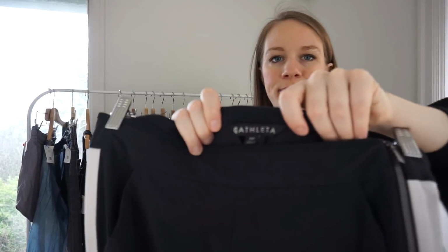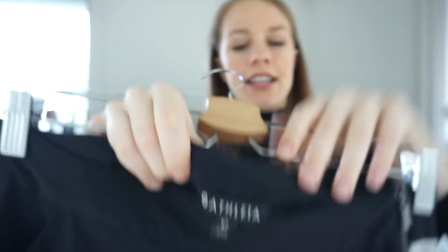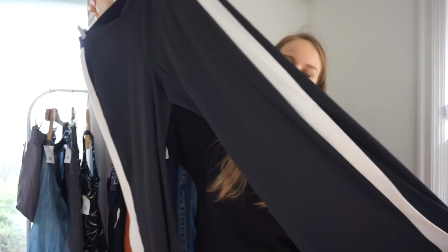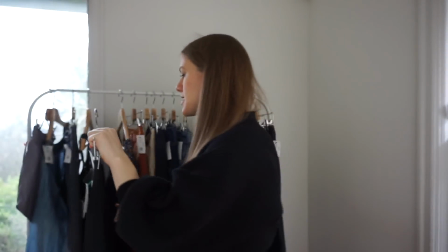All right, the next piece is actually another brand similar to Soft Surroundings that I am trying to experiment more with, and it's Athleta. This is a 6 petite. These are called Gramercy Luxe trousers. They have little snap buttons on the ankle, and they're a wide leg pant with this white racing stripe along the side. I spent $6.99 on those.